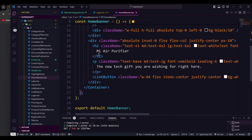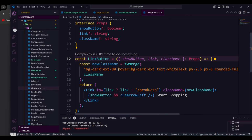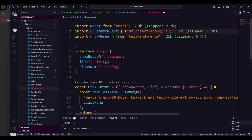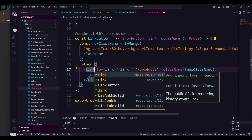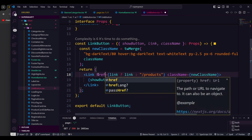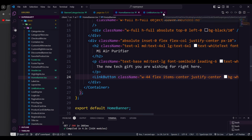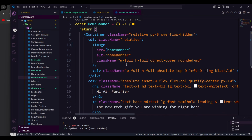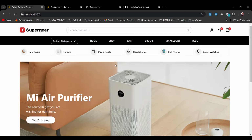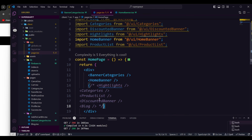That's one parameter. And also in that link button, as you see, that link is coming from React Router DOM, which we need to get from our next link, and also you need to provide the href. Okay, so that's one. And if we go in the home banner again, basically what you need to do is ensure that you are giving everything properly. That's it. So as you see, once I did that, it's working. There is no other problem with that.